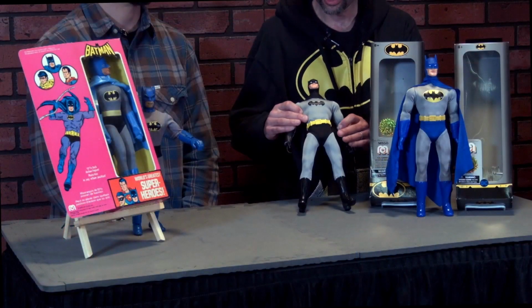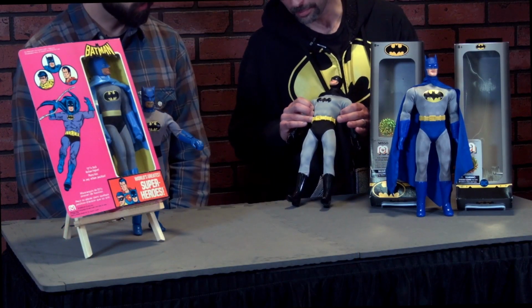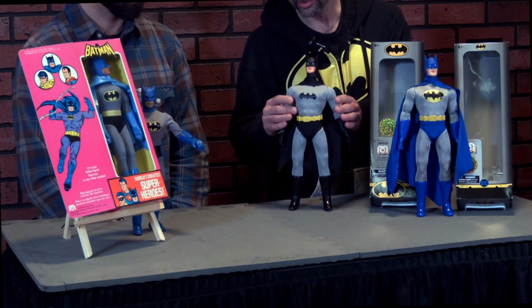So Matt, why don't you tell us what you love about these Batman? I know you love them too. I love them because as a kid, my favorite toy action figure was Mego. Now in 2018, just last year, Mego came back and they created these 14-inch figures. And I just think they're great. As far as costume-wise, I think they're spot on. Yeah, I think they did a great job.